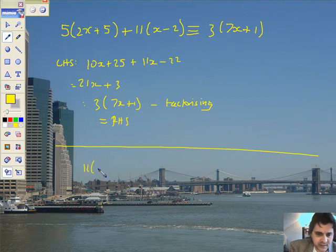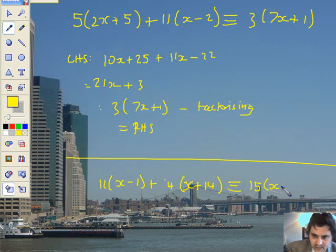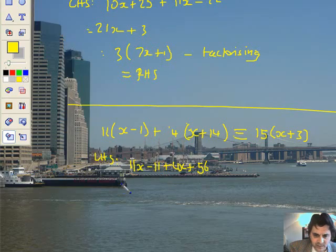Prove that 11 bracket x minus 1 plus 4 lots of, getting a bit laggy, x plus 14 close bracket is equivalent to 15 bracket x plus 3. Again, break it open, go for the left hand side. It's going to be 11x minus 11 plus 4x plus 56. I'm simplifying.